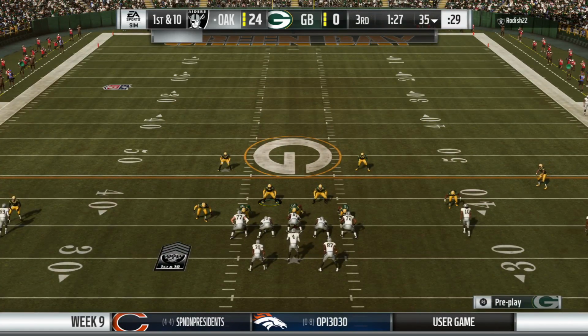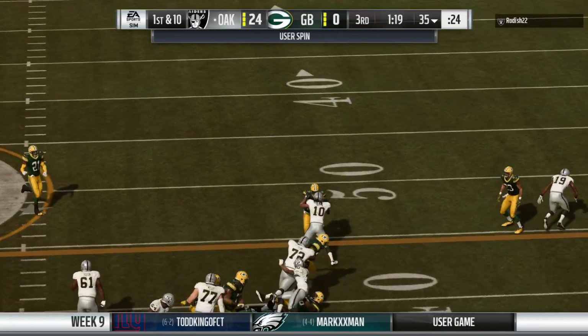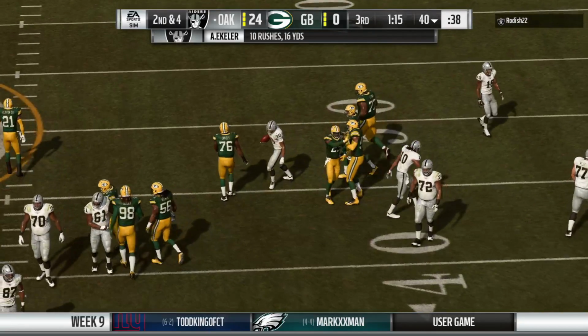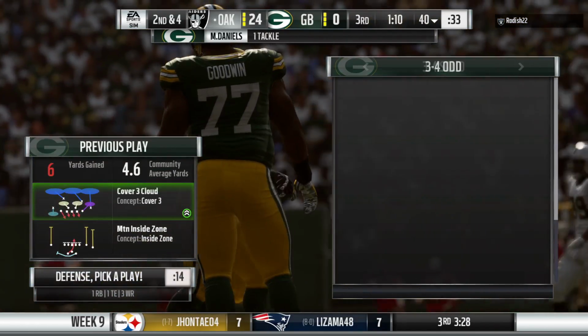1st and 10. They'll run it now out of the gun. To the 40 and no further. The razzle-dazzle, though, got him a couple extra on the play. He'll get a nice chunk there on the first down run, and it's 2nd and 4.